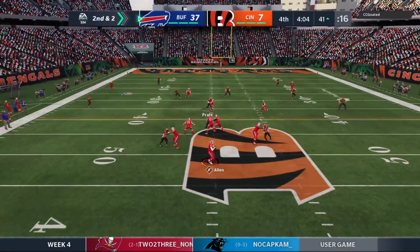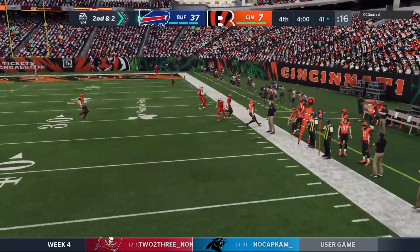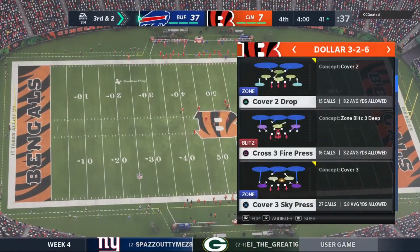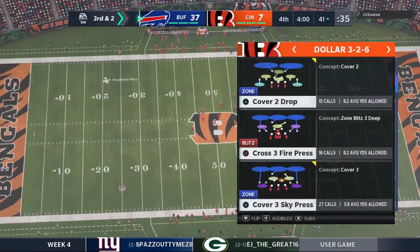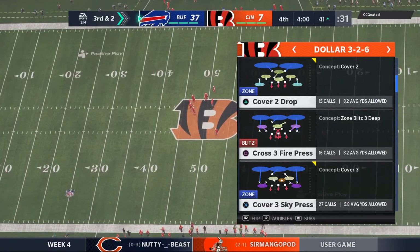From the 41, Allen. And that is incomplete here. Pass incomplete on the throwaway. It's 3rd down and 2 yards to go.